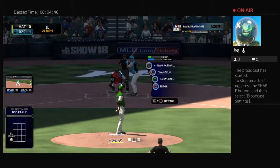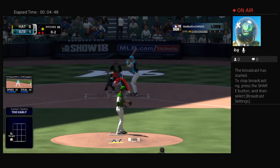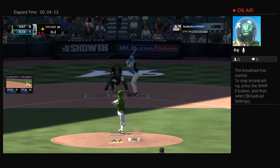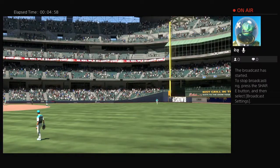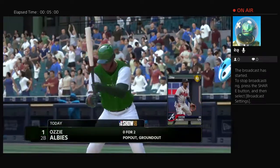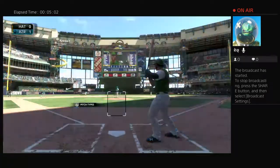Way in front of a great slider that time. So back-to-back sliders for strikes. Does he come back with yet another? There's another slider. That's a swing and a miss. So the lineup flips over, and digging in, Ozzie Albies.